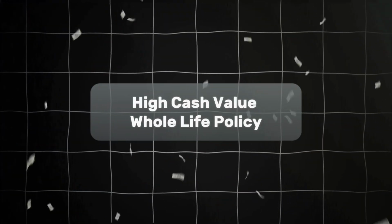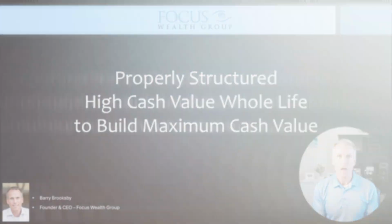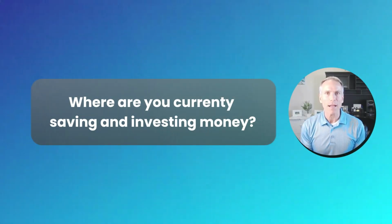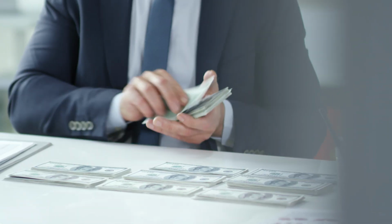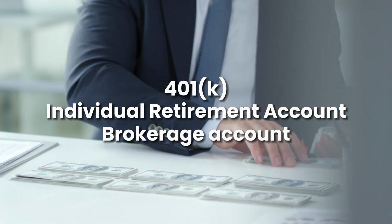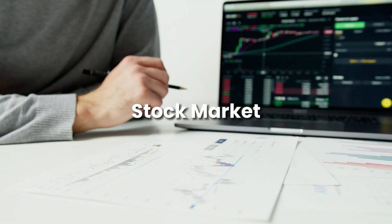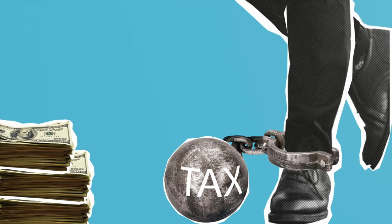Today we're going to be looking at a high cash value whole life policy that's properly structured to build maximum cash value. Before we get into the numbers, I want to ask you a question. Where are you currently saving and investing money? Most of you have invested in a 401k, IRA, a brokerage account, something like that in the stock market. The problem with those types of investments is they're volatile. You can lose money. And when you take the money out, it's 100% taxable.